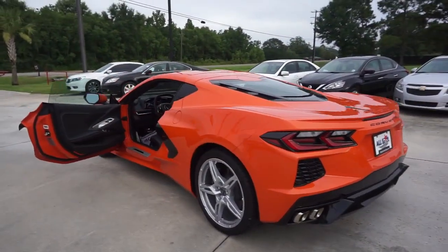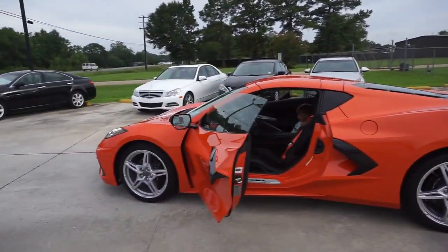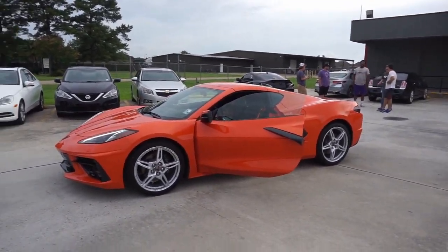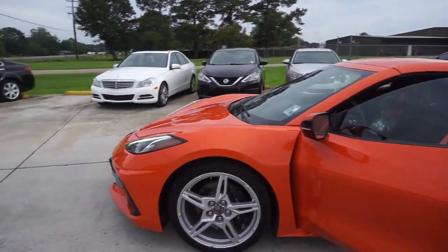Other than that, it definitely has that exotic look. I wish you would have got the spoiler, but even without it, I like the coupe-ish look of it. And then it's mid-engine. So, I don't know, it just looks real nice. I'm not sure what kind of package he has on it.